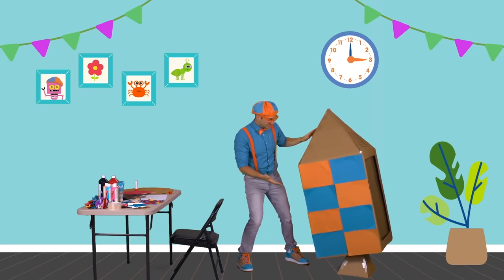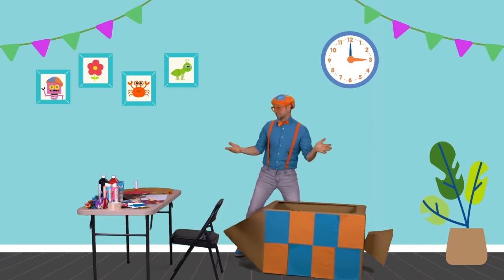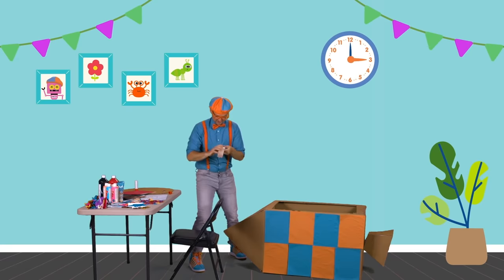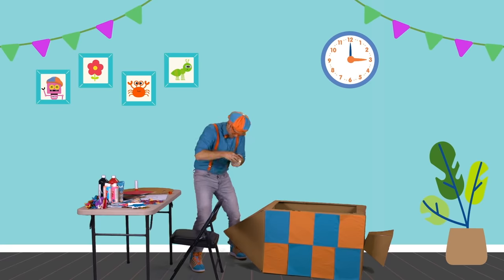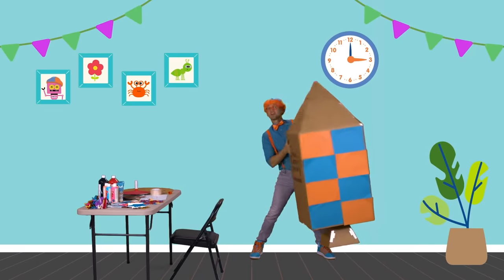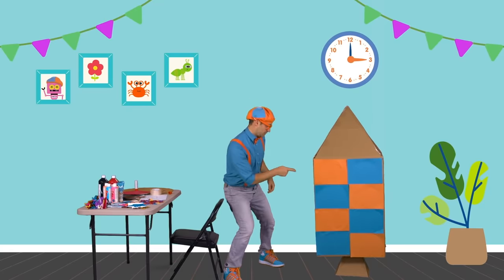Whoa! It's falling apart. Well, sometimes if things fall apart, you just have to fix them. Okay, here we go. And after we fix this, then we can count all of the colors. So, let's take our tape. All right, now the rocket booster is all fixed. Yep, there we go.